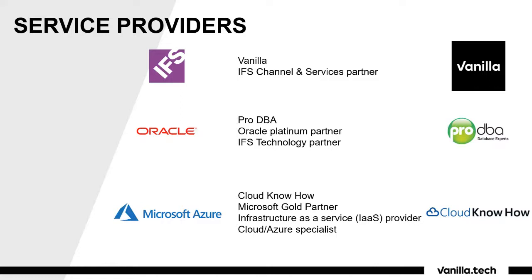From the Microsoft Azure side of things, we work with our partner Cloud Know-How. These guys are a Microsoft Gold partner. They offer infrastructure as a service. They're a cloud and Azure specialist that help us configure our environments and work with Azure to get the most value out of it. And also from a cost-effective point of view, we work with them pretty hard to make sure that we weren't having any additional expenditure that we didn't need.